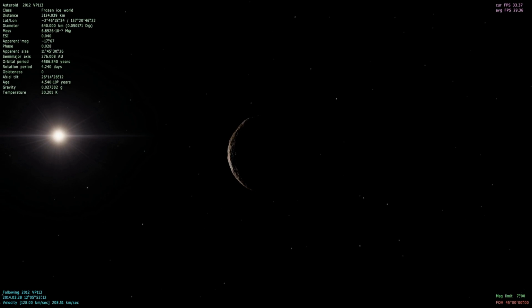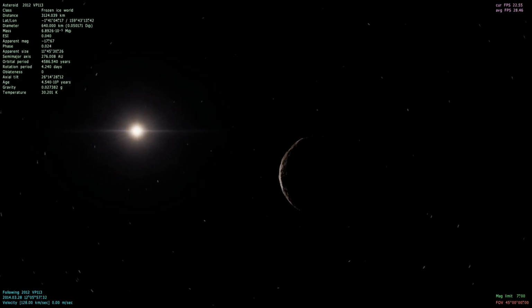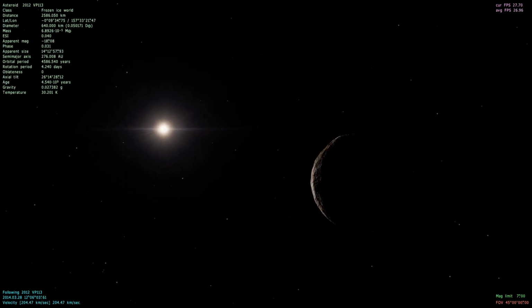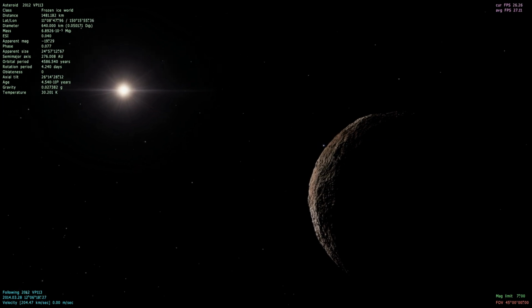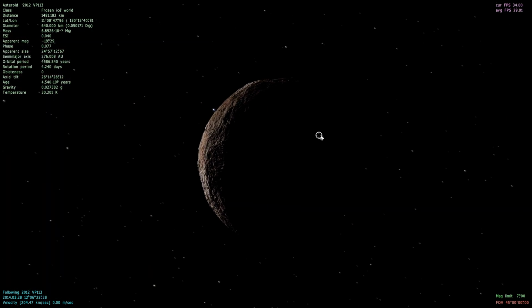And objects like this are thought to be sort of inner members of the Oort cloud, which is the theorized collection of comets and other icy bodies that orbit in the far fringes of the solar system out to tens of thousands of astronomical units, over a light year from the Sun. And this is thought to be the source of long-period comets.